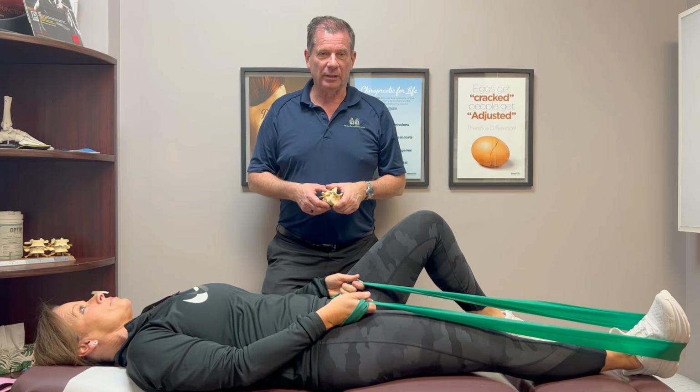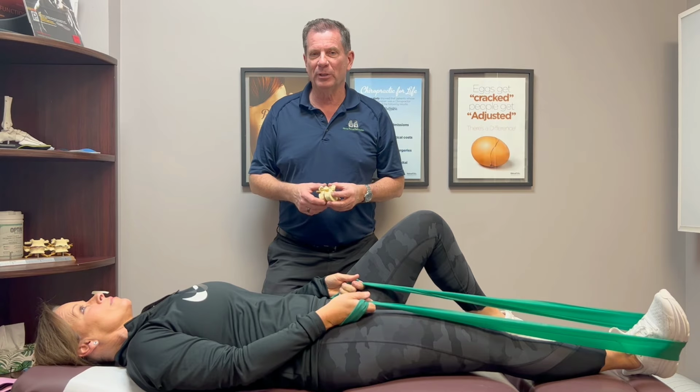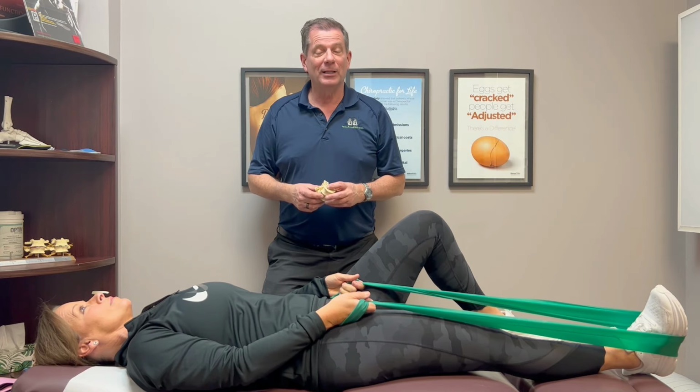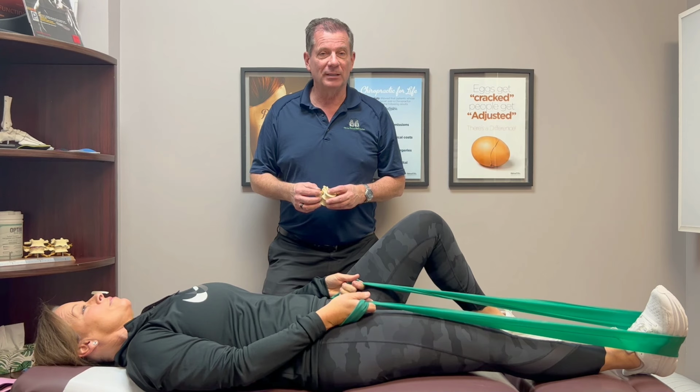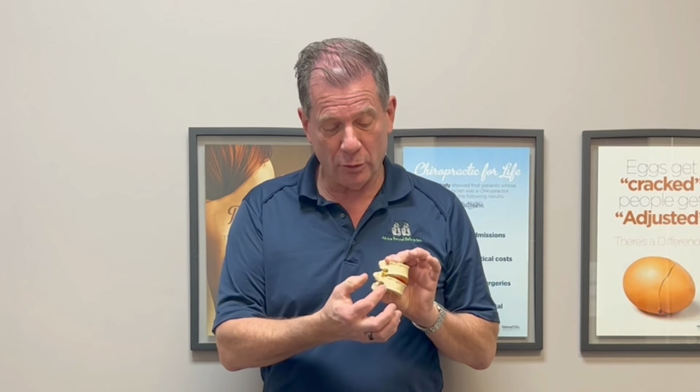Exercise number 3 for lumbar spinal stenosis is what we call nerve flossing. Now, I know that sounds like a bit of a strange term. You often think of teeth, but that's really what you're doing, almost similar to flossing teeth. We want to floss that nerve because, again, in lumbar spinal stenosis, you narrow that canal. That nerve then becomes almost stuck, or certainly doesn't move the way it should be. There's not a lot of room for that nerve at all.